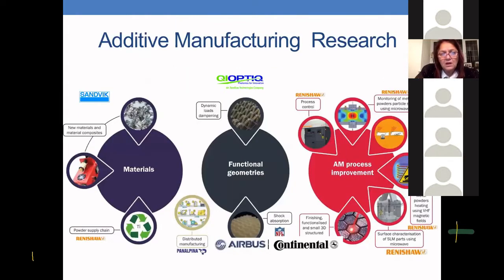So we have built this program of activities in this area, additive manufacturing research, which starts with materials, then looks at functional geometries, and a lot of work is concentrated around process improvement. So you see that most of the work in this area is with the manufacturer of that machine. And the other two areas are dominated by working with end users.